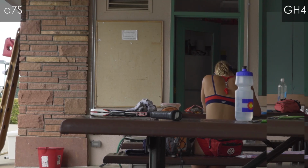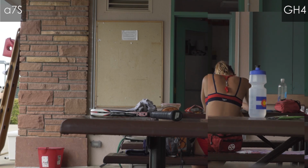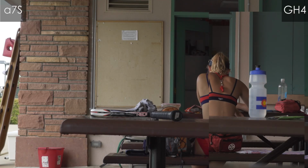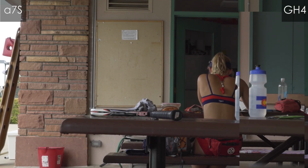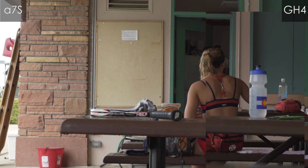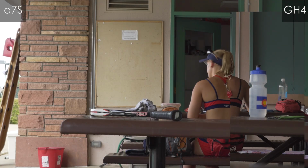But what about this situation, if you look in the shadows? The GH4 is on the right, A7S on the left, and I'm going by the skin, I exposed for the skin. If you look in the dark shadows, you might say the GH4 is kind of winning. It's really hard to say. Scientifically, I have no idea. All the clips I've done, I would say they're kind of about even, but I will say generically, they're better than the 5D Mark III.